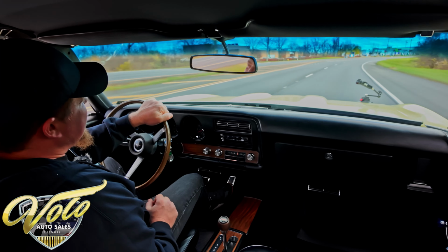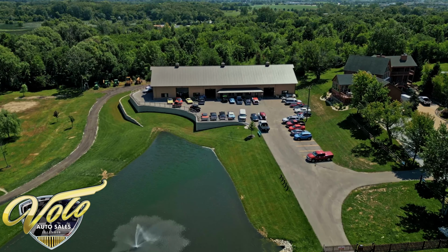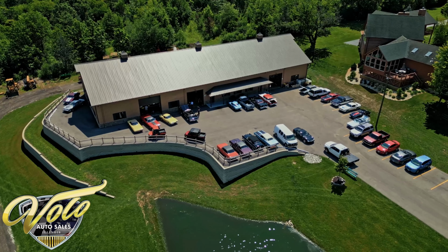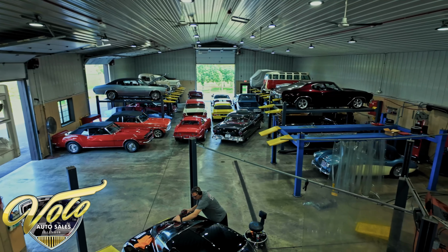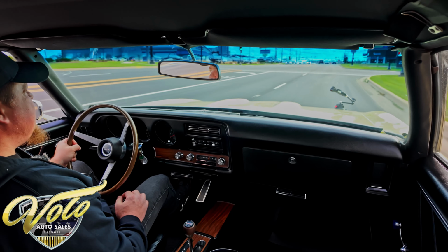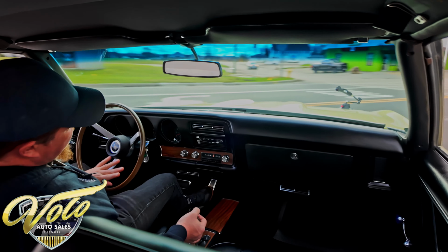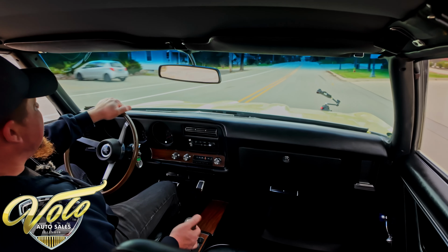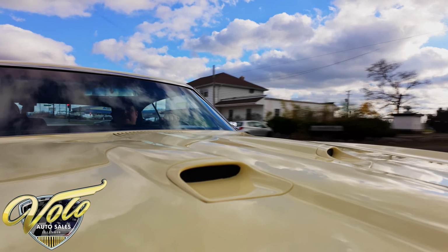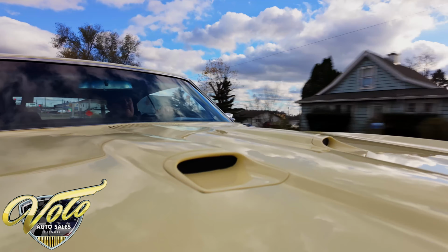Drives nice and straight going down the street here. We did give it an alignment. Our shop went over it top to bottom, and there were several things that they fixed on it, including the alignment. We had called it about a $1,700 bill on this one. We did fix the air conditioning and the blower and, I believe, the rear brakes as well. But yeah, now she's totally dialed in and ready to cruise, running and driving very, very nicely.